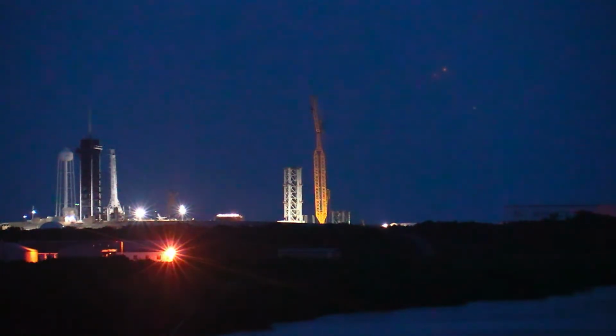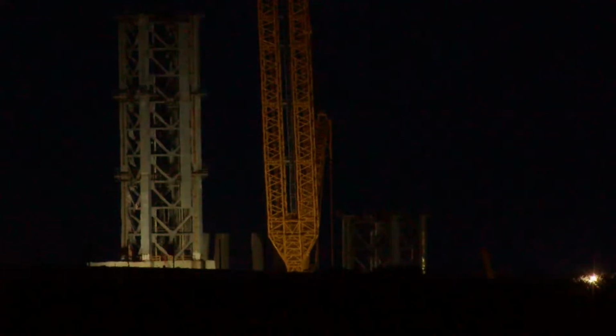In parallel with the Starship pad construction at Launch Complex 39A, SpaceX continues Falcon 9 launch operations. There is a Falcon 9 launch scheduled from Pad 39A no earlier than Sunday with a batch of Starlink internet satellites. And we will be covering that also on our YouTube channel and on spaceflightnow.com.